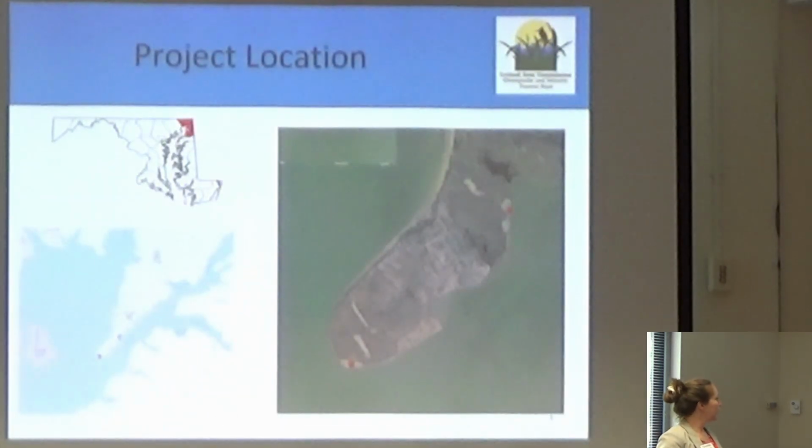So the project, like I said, is located at Elk Neck State Park. I don't know if anyone's familiar with the park, but it is located in Cecil County. It is on a peninsula, as you can see. The lighthouse is right down here at the very tip of the peninsula.